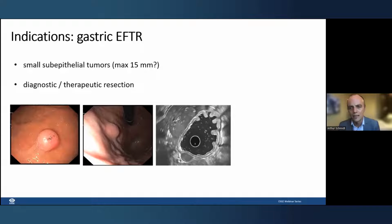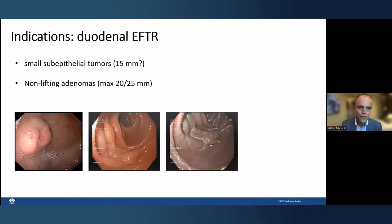These are, of course, diagnostic resections to get a histologic diagnosis. And in case of malignant tumors, these are ideally, of course, therapeutic resections.